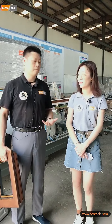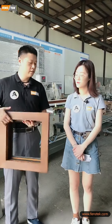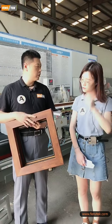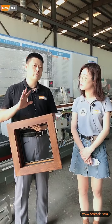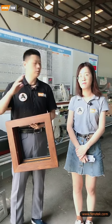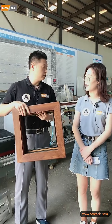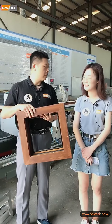Yeah, the third point, of course, means profit. When you have positioned yourself in the high-end market, then profit will come automatically, just like this window company. Normal UPVC windows in China cost roughly around $70 to $90 per square meter. How much will this type of window cost?